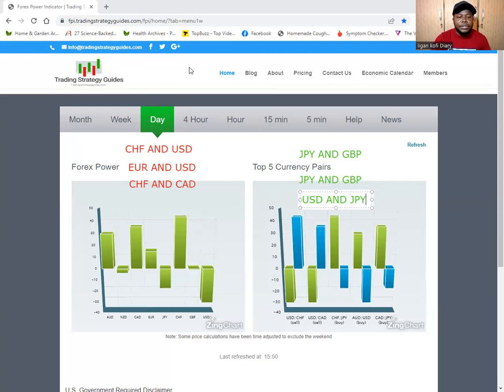Like we always do, let's see what currency runs through all these three time frames. CHF is over here. It is not here, but it is over here. So CHF does not run through all the three. What of Euro? Euro is only here.